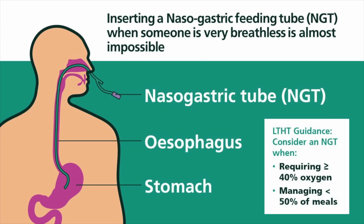One of the key challenges that we are facing is the timely and appropriate insertion of nasogastric feeding tubes. As patients become more unwell, the placement of tubes becomes more difficult and in some cases near impossible, as the patients are unable to tolerate time off their oxygen support for their tube insertion.